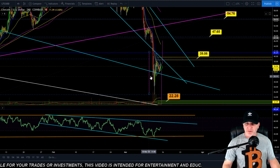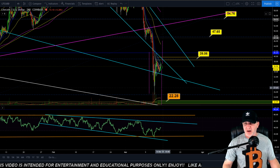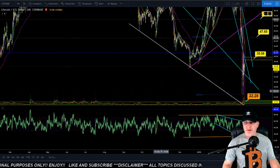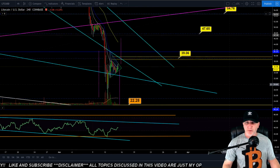But we do have to break down below this trend line here, which is around the $33 range. So if we break 33, I'd be looking for a double bottom at the 25 all the way down to the 22, which would be a double bottom of back here in December 2018. That's those measured moves. Let's look at a couple more.